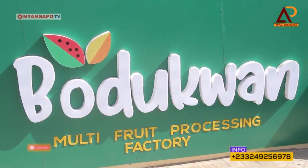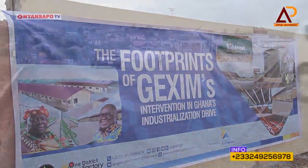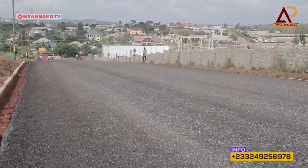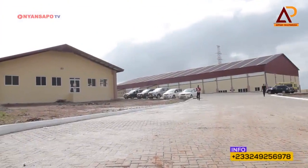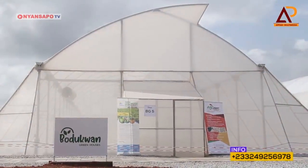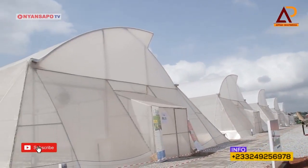Bodukwa Multi-Fruit Processing Factory. This is a road leading to the Bodukwa Multi-Fruit Processing Factory, the fruit piece of JESM's interventions in Ghana's industrialization drive. The road leading to the Bodukwa Multi-Fruit Processing Factory. This is the main building of the factory, and this is the greenhouse farm where the fruit are grown, planted and grown here for the processing.